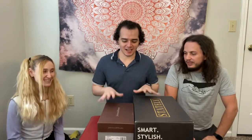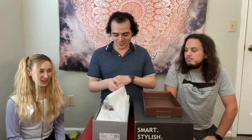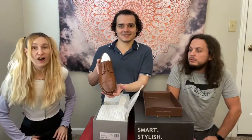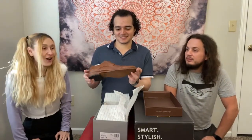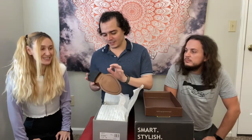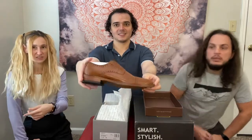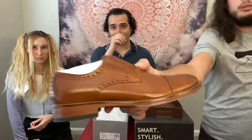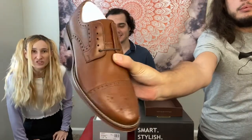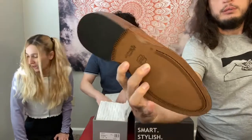Where are we going to start? I will start with the shoes because it's a smaller box. Oh my god. And they're brown shoes. Whoa, those look like tap shoes. They do look a lot like my J-Sams, but brown. They kind of have that same feel, and it's wood. Look at that detailing. What's the brand? Johnston and Murphy.